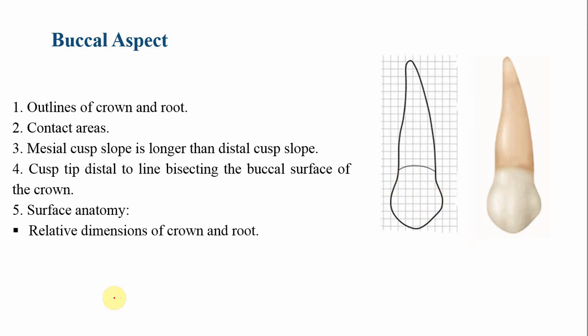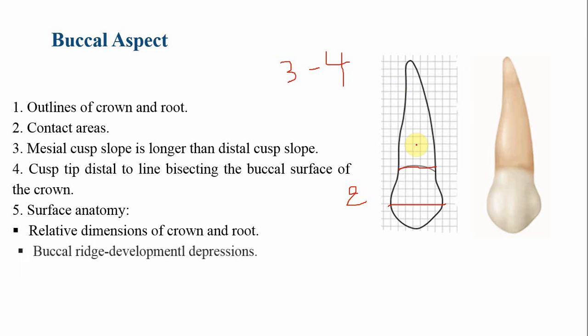Regarding the surface anatomy, first, the relative dimensions of the crown and root. The maxillary first premolar, like the maxillary canine, shows the following characteristic. The mesiodistal diameter across the contact areas is 2 mm more than the mesiodistal diameter across the cervix, just like the canine. The root, however, is similar in its outline to the root of the maxillary canine, but it's shorter by 3 to 4 millimeters. Both the crown and root surfaces are convex at all points.